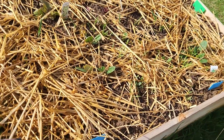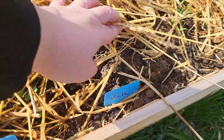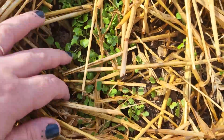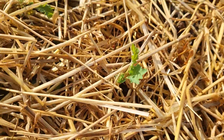So other stuff that I have planted in here, I planted mache, corn salad. Haven't really gotten much sprouting happening there. I don't really know what's going on with that. The arugula, however, is starting to come up. Look at all those little sprouts. So that's exciting. Tender green mustard. It looks like maybe there's a couple of those coming up. I put some little baby kales in here, so they should start coming up.